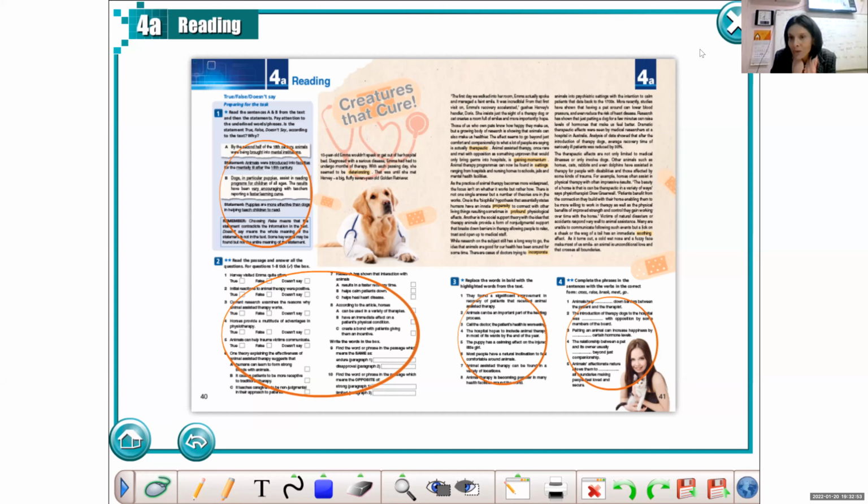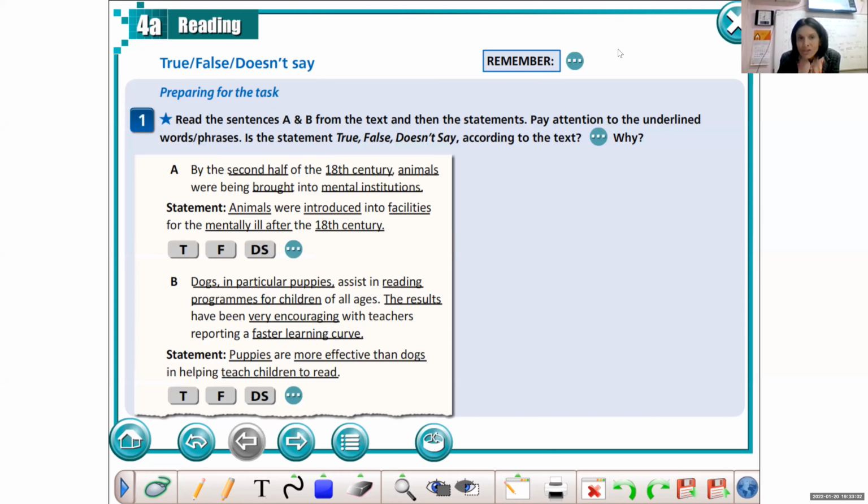In our lesson today, we are going to practice reading skills, true, false, and doesn't say answers by reading the text in your workbook, and then we'll continue upgrading your vocabulary on health. Okay, so to start with, everybody open your workbook on page 40, and let's go through the explanations given below about the idea of true, false, doesn't say answers according to the text.